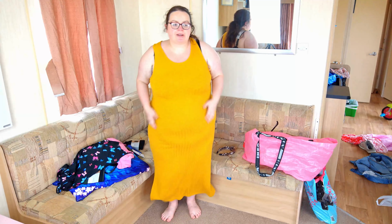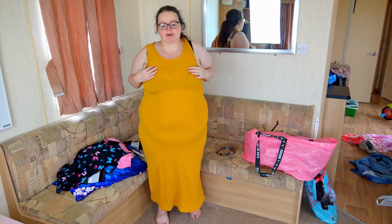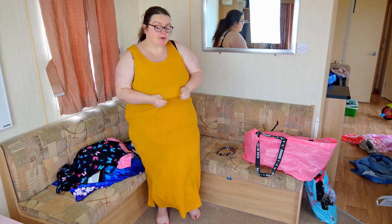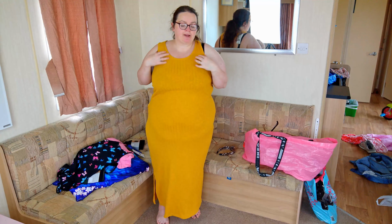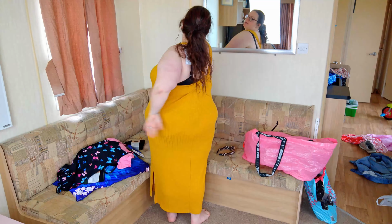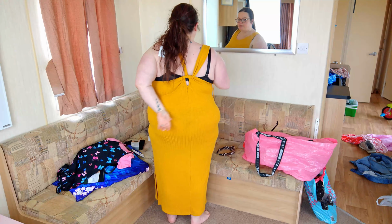So this is the next one. I really don't know about this one. So it's very plenty of room. I love the colour. If I just turn around, that is the back. So it's like twisted at the back. That's the design.